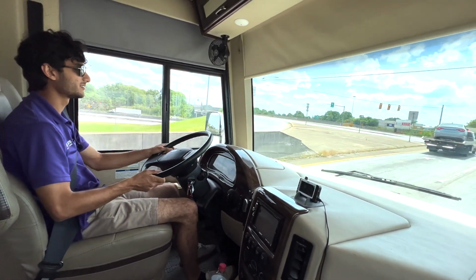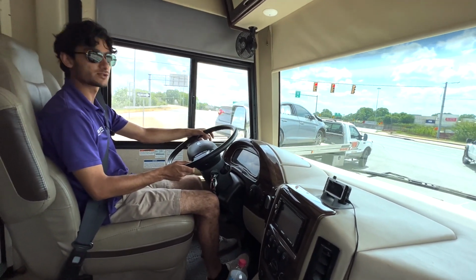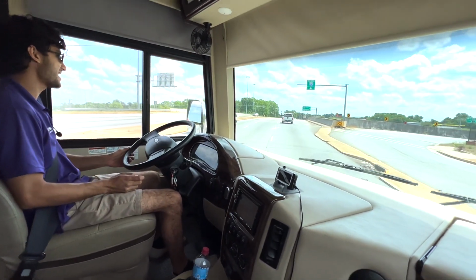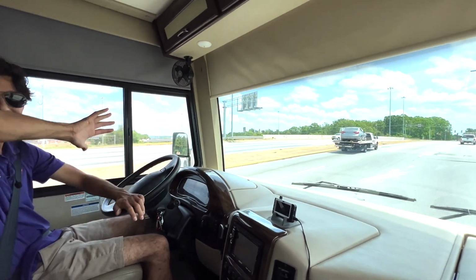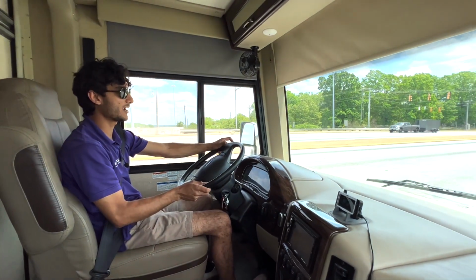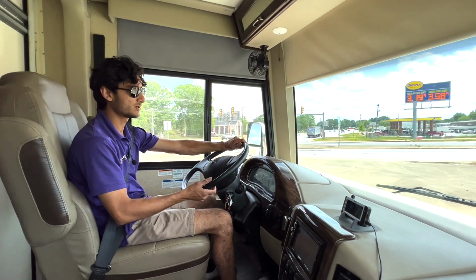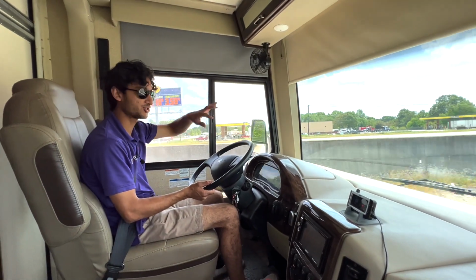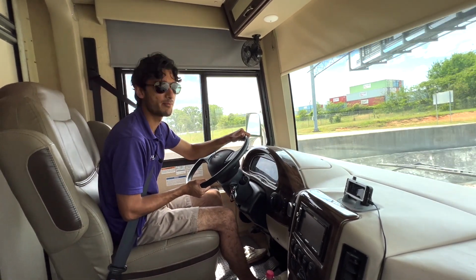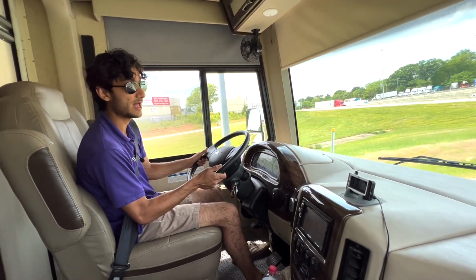Brakes feel great. Ooh, this corner will be a good test of sway. Oh my gosh, yeah, look at the flatness of it. And then that tilt that happens in RVs, it's so flat. This is an incredibly solid handling coach. It takes the corners like a champ. It takes the swaying like a champ. There's so little sway compared to gas coaches that you normally will see out there, even brand new ones without all this suspension stuff. This is swaying less than a lot of diesel pushers.